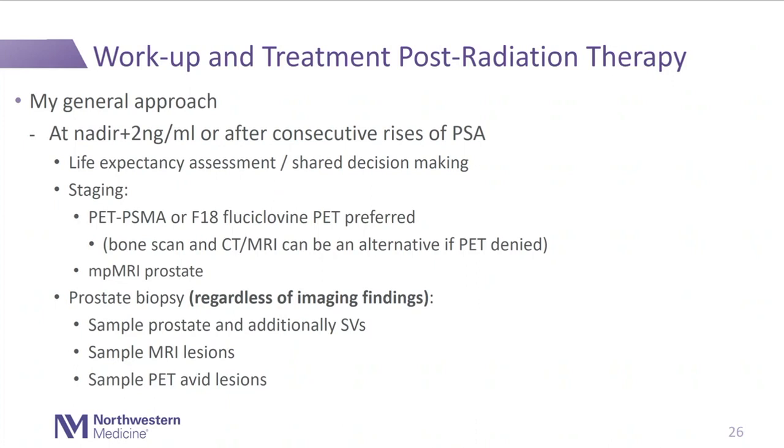Then we'll proceed with workup, if they desire, and we'll do staging. A PET PSMA or F-18 fluciclovine is preferred in this setting. You can do a bone scan or a CT or MRI if the PET is denied, but I strongly believe that PET PSMA and fluciclovine are highly preferred in this setting. They have better performance characteristics. They're more sensitive and specific. They are closer to the real truth than so-called conventional imaging: bone scan, CT and MRI.